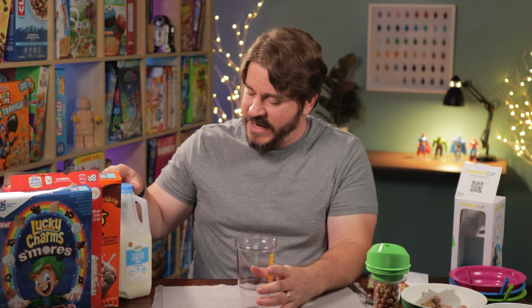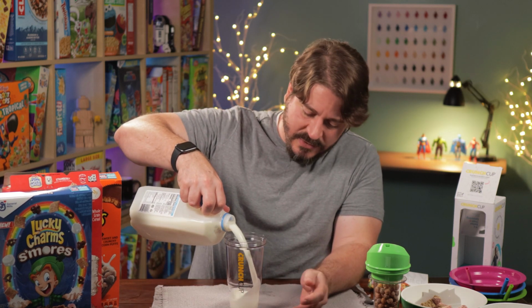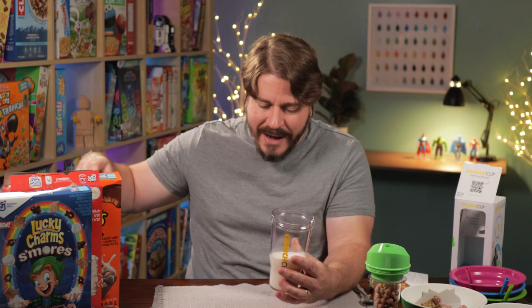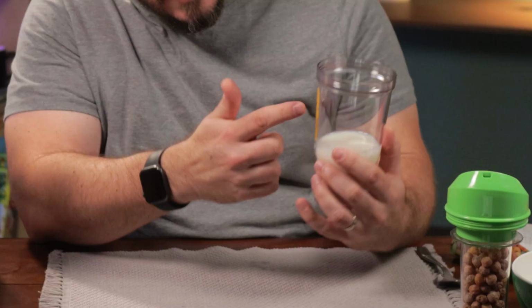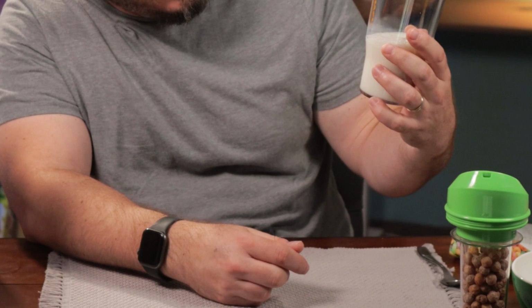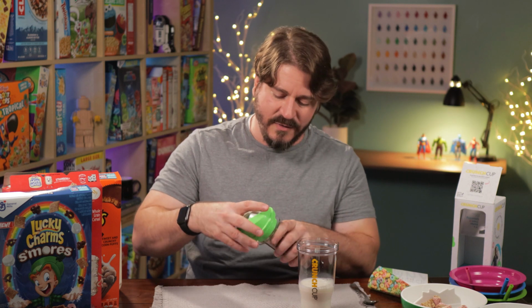Okay, I think we can resume our process, which is to say we were at the milk part. So let me just pour this in to about the area he did, which was right about there-ish. Why couldn't they just put a line on there? A ridge in the plastic, or by their logo, Crunch Cup. It doesn't say the recommended line. It just happens to have a groove in the shape of it that we're using as a guide.